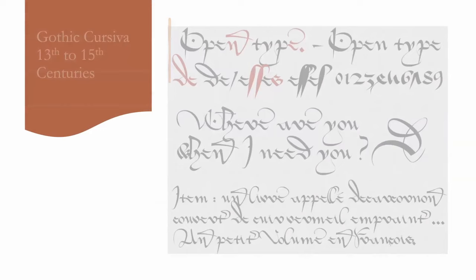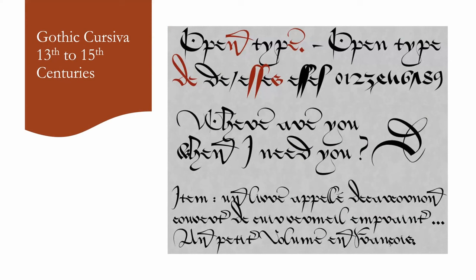This one's a little bit of a surprise. Now, if you stare at this for a few minutes, if you were to come back to this video on YouTube and stop it here, you could look at this, and this is Gothic cursive, and it was used from the 13th to the 15th century, so we're up to the 1400s in this particular one.